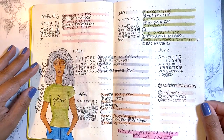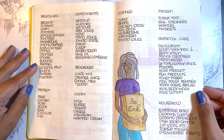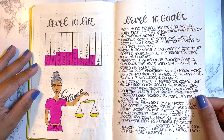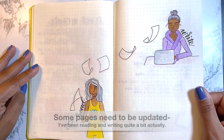I'm going to actually insert the link to the flip through of my first bullet journal, so that you can know the progress that I had to make to get to this point. And I still believe that there is more progress to be made. All of that just comes with time and practice.